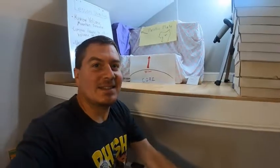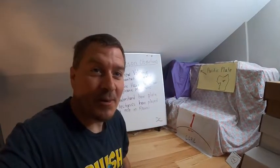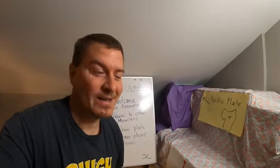Heading upstairs, I'm going to walk across my daughter's bedroom and then head up a ladder, because I've created this up above one of their closets. So, what we're going to talk about today is one of my favorite places in the world, Hawaii.